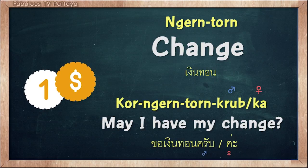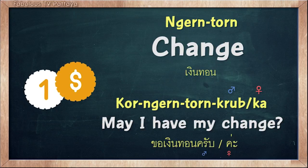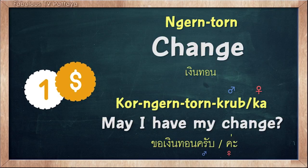ขอเงินทอน. Give me my change. Because sometimes people look at you, oh, a foreigner, and they don't want to give you the change. Even in a petrol station, when they go, tip, mister, you're joking.